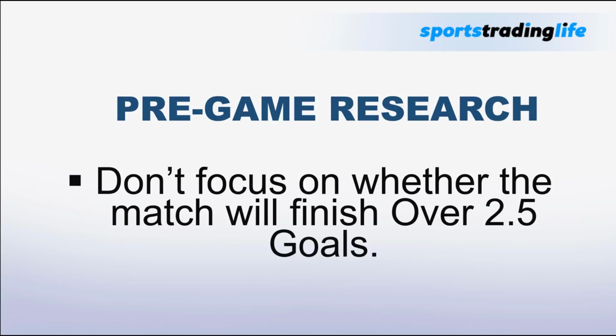So when you're doing your pre-game research, I do see a lot of newbies getting bogged down about whether they feel a match is actually going to finish over 2.5 goals. It might well finish over 2.5 goals, but like I said, if those goals come really late, then you could end up losing your trade, even though you were right, even though the match actually does finish over 2.5 goals.